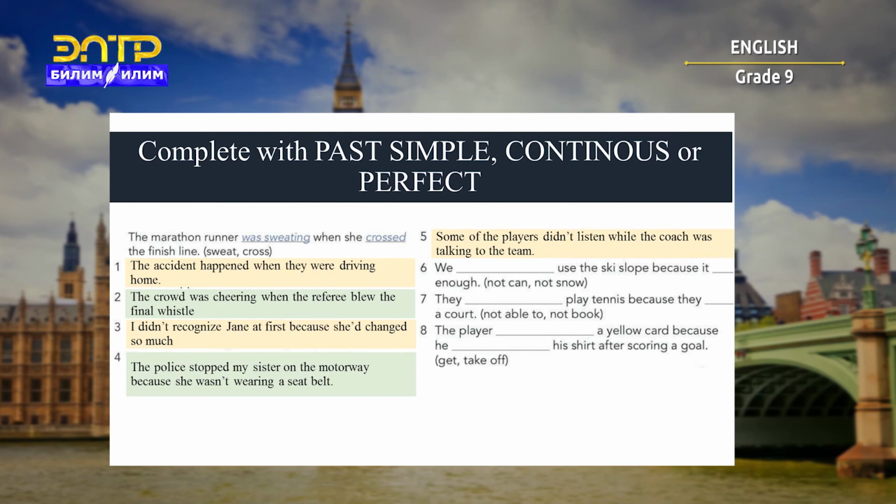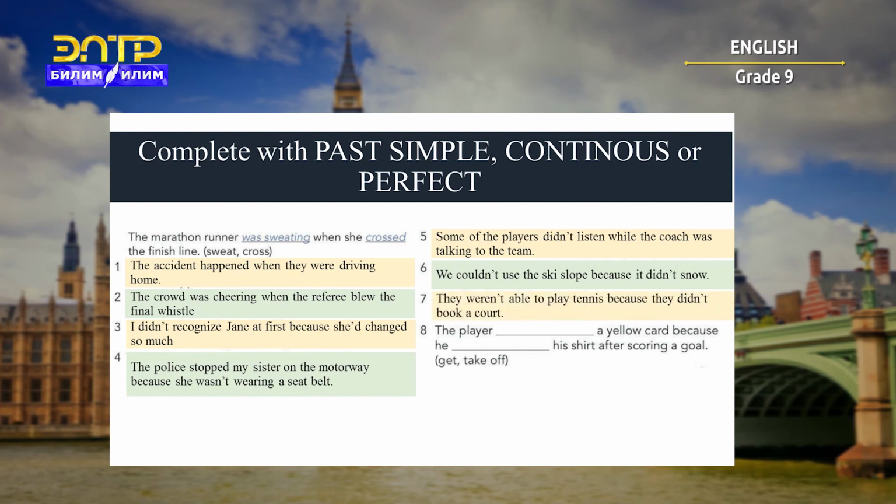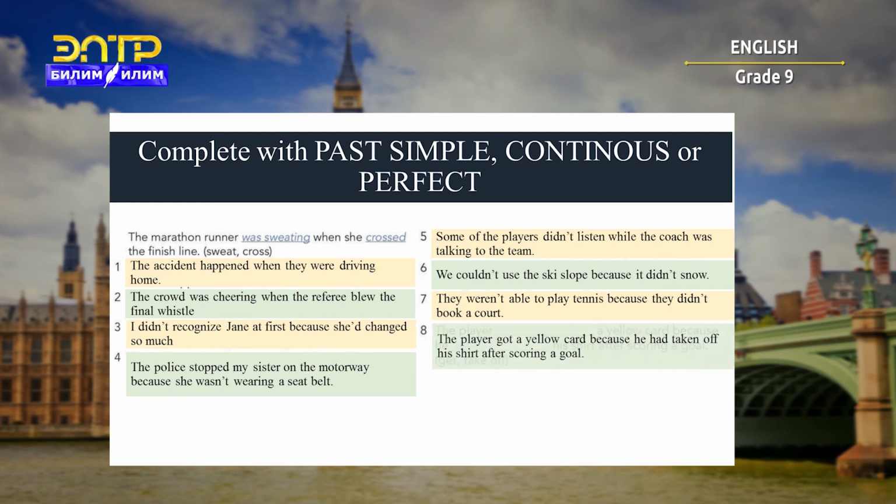6, we couldn't use the ski slope because it didn't snow. 7, they weren't able to play tennis because they hadn't booked a court. And the final one, 8. The player got a yellow card because he had taken off his shirt after scoring a goal.